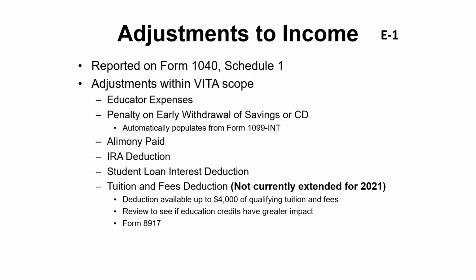Currently, it is not extended for 2021. However, I want to make a quick mention because this is typically one that gets a late extension by Congress to allow it for the current year. Again, it is not in effect right now, but there is a possibility that it will be at some point when we go through the extension packages at the end of the year.